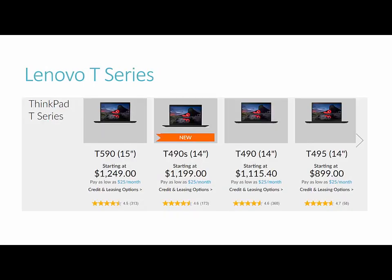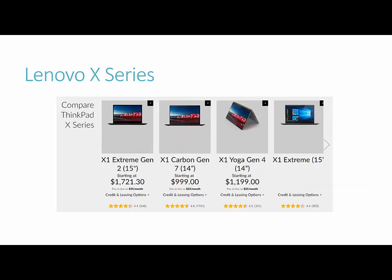The Lenovo T series, and there are more laptops than just in the screenshot. You can see there's a little arrow to the right that you can pan over. Lenovo seems to really shine when it comes to customer support. So if that's something that's really important to you, you might consider one of those. Also the X series, they're just fast, solid, good keyboards and great customer support. The ThinkPad X1 is particularly popular among lawyers, so that's something to think about.